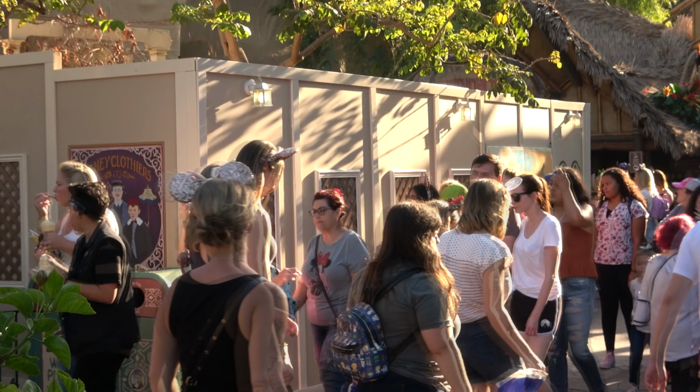And we're going to start today at the Tiki Room. I know we're going to get to the Matterhorn here in just a minute, but I wanted to start with this because this is going to be the next thing that we talk about for a while. But we're going to start at the Tiki Room.